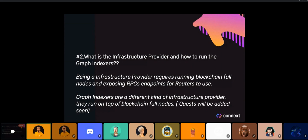On the other side, graph indexers are based on the full node. A graph indexer basically interrogates a full node via RPC and indexes some data from it, usually based on a smart contract. As you know, the Connext router also has a smart contract deployed, and in order to get information out of it and display it on the UI, you require a subgraph to index that information. So running a graph indexer would help the user interface show different kinds of information to all the users.